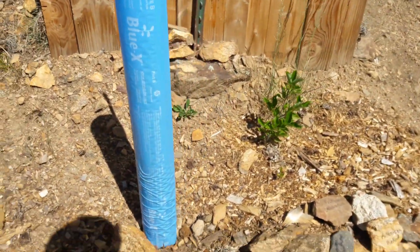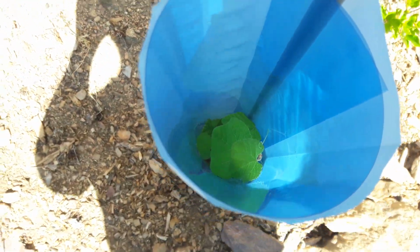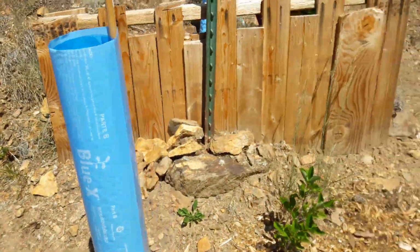And then this is one of Carrie's grandma's grapes, which we're fairly certain are Concord grapes. And it seems to be really thriving in its blue tube.